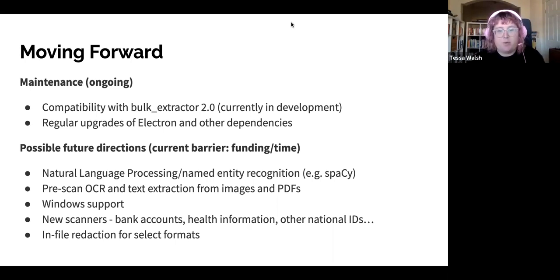So ideally, what we would want to do is maybe use something like Tesseract for OCR, and text extraction like Apache Tika to get all the text out of files that don't already have text, and then run Bulk Extractor against that, just to be able to pick up more and have a higher confidence in our results.